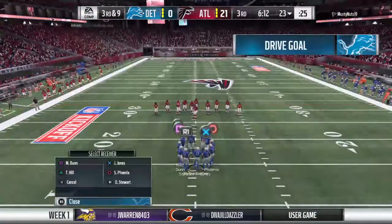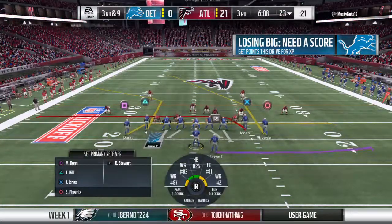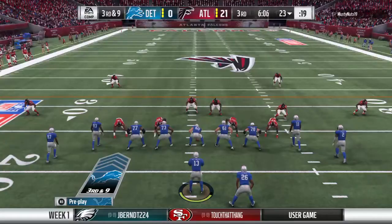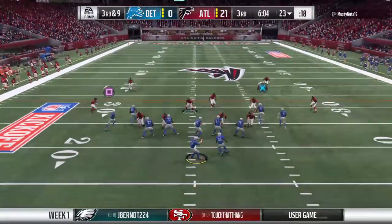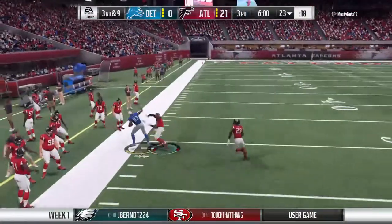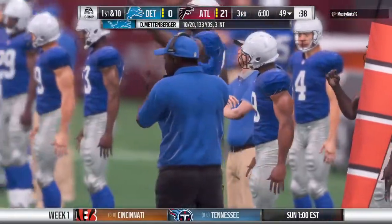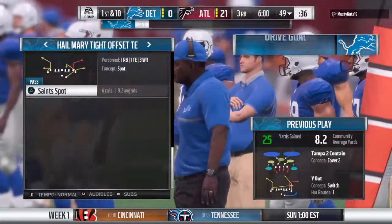The Lions on 3rd down, 2 for 5 to this point. This is 3rd and 9. Let's go. 3-19. They'll look to throw. He is going to find Hill here. And they pick up 25 as they convert on 3rd.